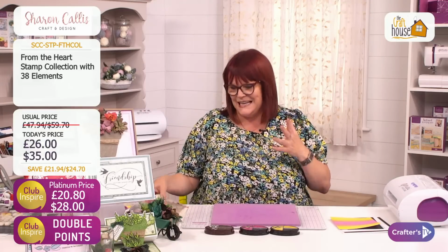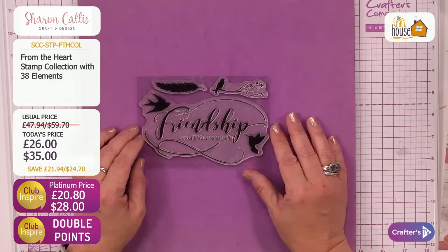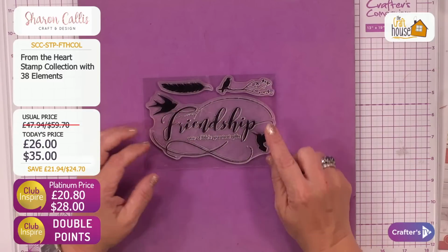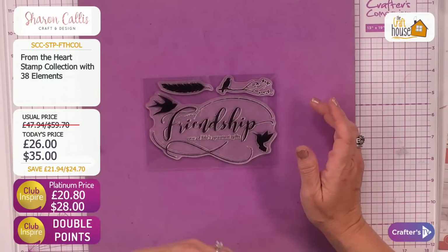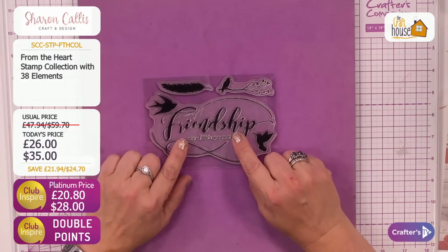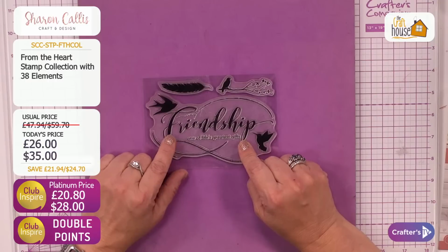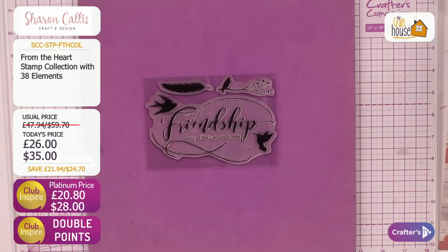Anyway, these stamps, Debbie, they are gorgeous, aren't they? I love these because they are a really nice statement piece. Now, I'm going to use the friendship. I just love this stamp set because look at the size of it for a start. It's absolutely fabulous size. And as Sharon pointed out, there's lots of extra little elements on there that you can use too, separately. So you can build up a little bit of a scene. But the word itself, friendship, one of life's greatest gifts. It really is, isn't it? There's no other better way of describing a friendship.